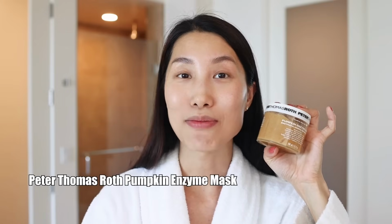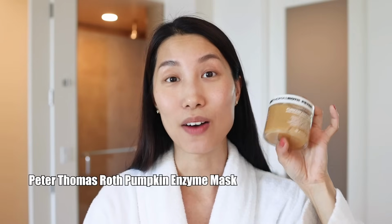Basically, you can't have radiant skin without a good exfoliant. But this is not for daily, it's for twice a week. I just treat myself with an exfoliating mask session to reveal the natural glow of the skin. And I use this product from Peter Thomas Roth, and this is the Pumpkin Enzyme Mask.